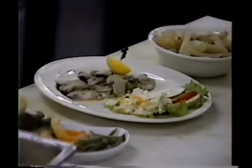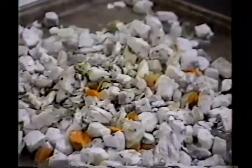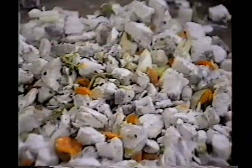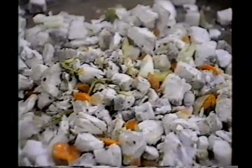It is rich in iodine and protein, which are vital for the building of healthy bodies. The next time you take a delightful bite of this delicacy, spare a thought for the fisherman. It is he who makes it all possible.